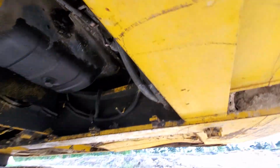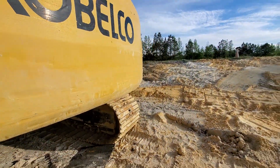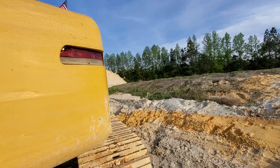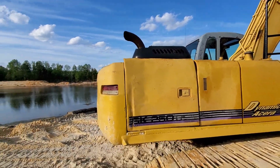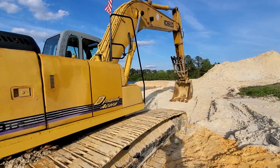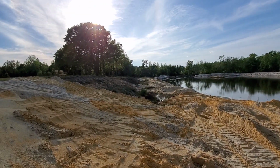So, I can get the other side from the top. Once that comes, I will get this changed, and hopefully that's it, and that'll be that. So that's the latest update. Unfortunately, it's not what I wanted it to be, but it is what it is.